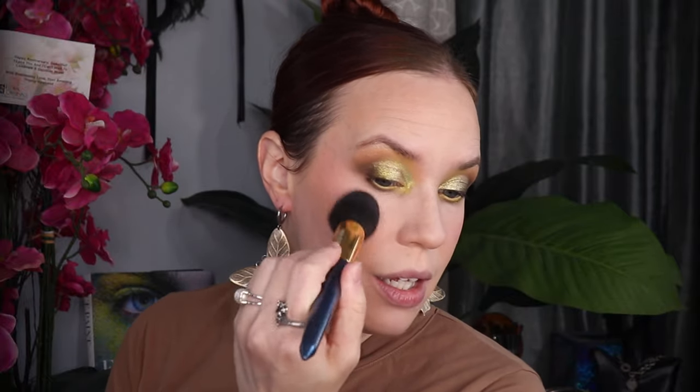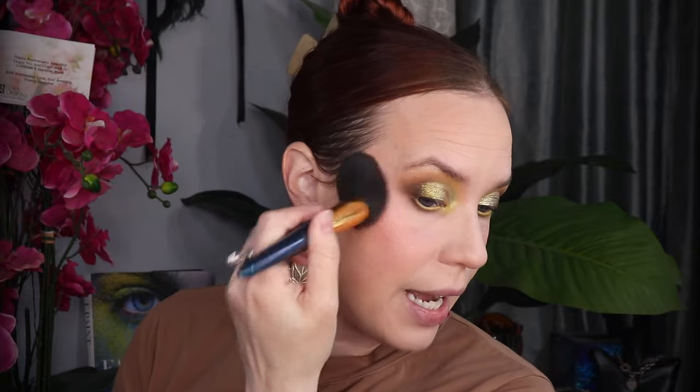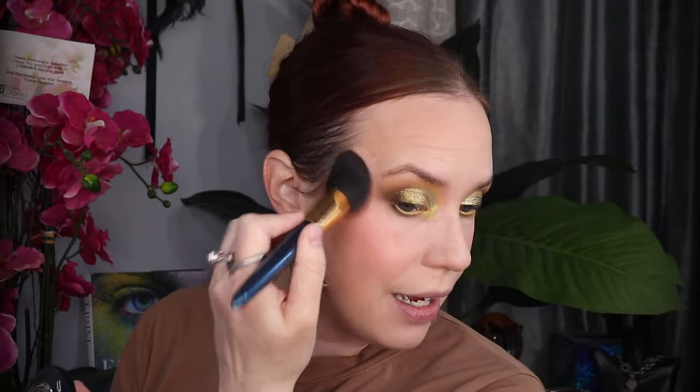There is such a beautiful, soft, luminous glow to the mineralized blushes. And I love this color. I think the last time I did use it, because I think I only wore it one time, I was just so caught up in all the new products that had come out, I forgot all about this one. Yeah, I definitely wore it at least once. But I forgot all about it because MAC hasn't been in the forefront for so long.